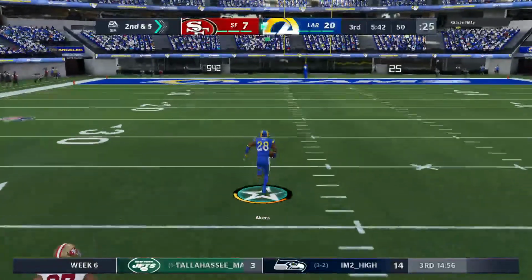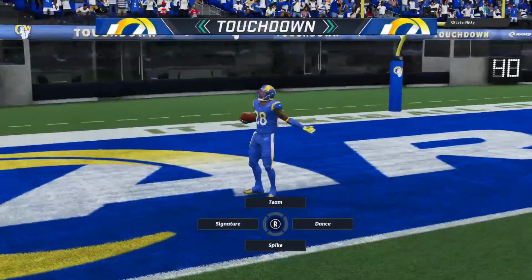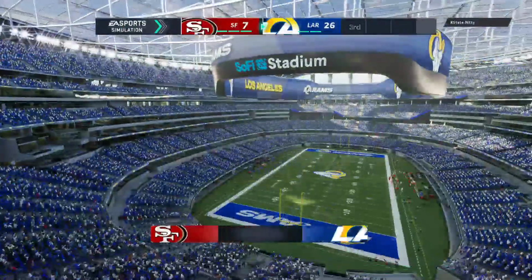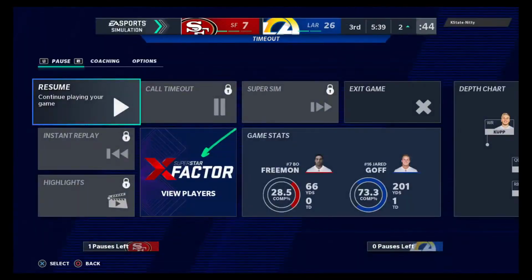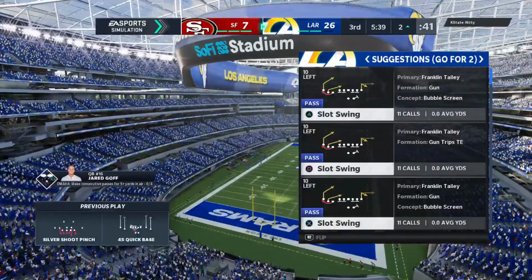They'll go again here with Akers. And he's into the clear. 20, 10, touchdown. Cam Akers with his 2nd TD of the game, his 6th on the year. And thanks to the interception, the Rams offense cashes in for 6.